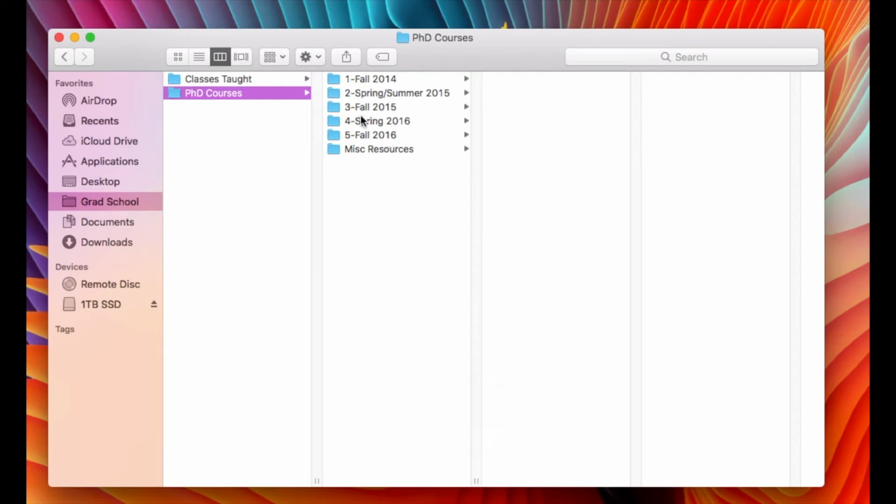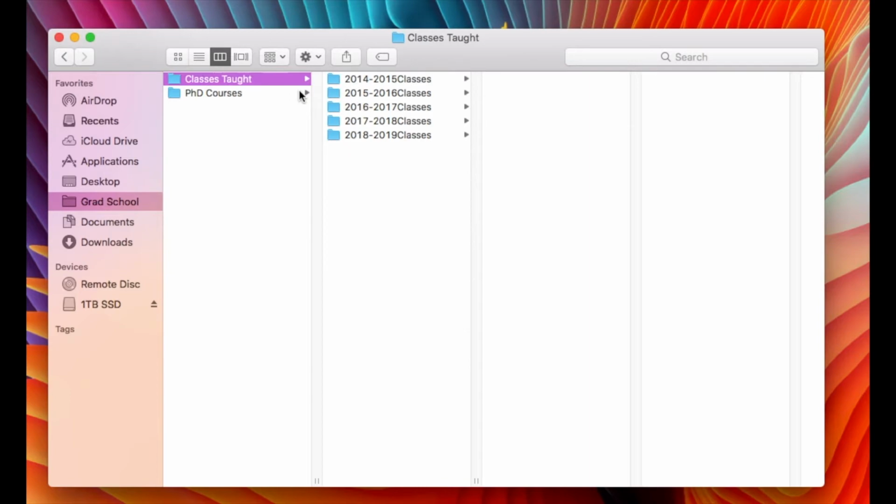I did 2 years of coursework, and then I audited a course in my third year. And in my classes taught, I taught for 5 years while at ISU. Inside each folder, you'll see I only taught one type of course in my first year and in my second. But then in the remaining years, I taught different courses. So in my next two, I taught one course a semester because I was also part of the writing program leadership team.